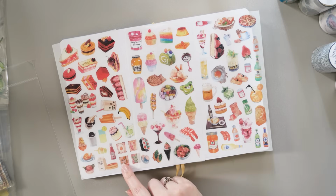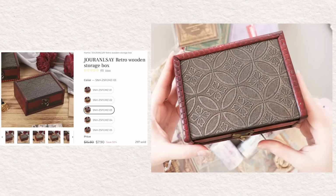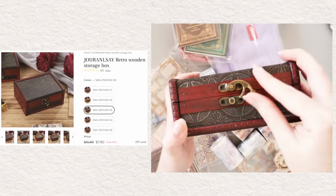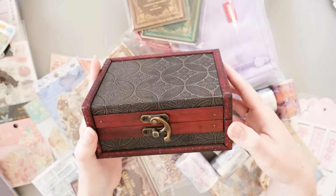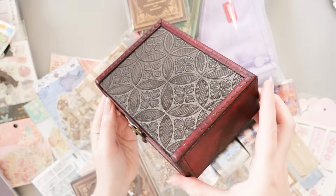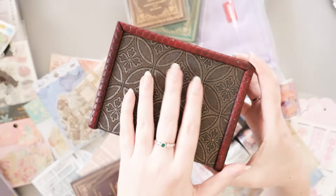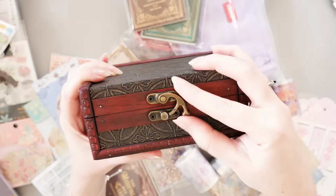Very, very sweet. Literally. If you prefer your storage a little bit more ornate, this beautiful retro wooden storage box is probably a good option. They have a bunch of different designs for this. I picked the one that I think is the prettiest, but there are heaps of other ones. It reminds me of a jewelry box, right? Where you keep your treasures, a little treasure box. The top is textured like a little tapestry. It's so lovely. I love the closure. It's so ornate. I have no idea what I want to store in this just yet, but it's going to look great wherever I end up putting it, so that's always nice.